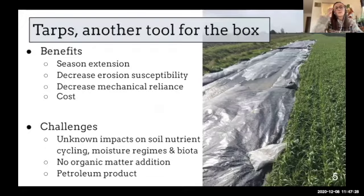And one such example of this is the use of silage tarps. The use of these tarps has been increasing on organic vegetable farms in recent years. These are black, non-permeable plastic tarps that are traditionally manufactured for protecting hay crops from spoiling after harvest. And the potential uses for these are many on organic vegetable farms.